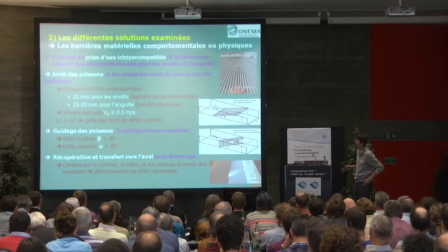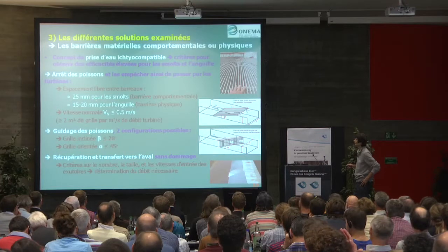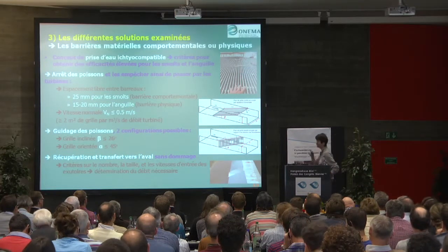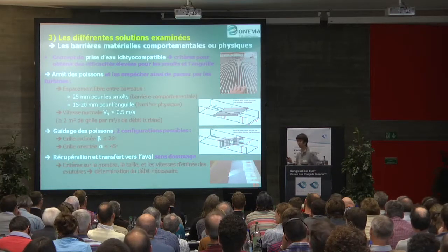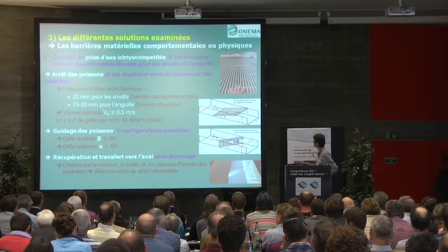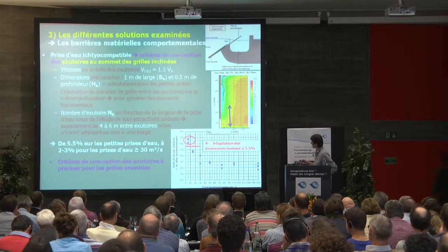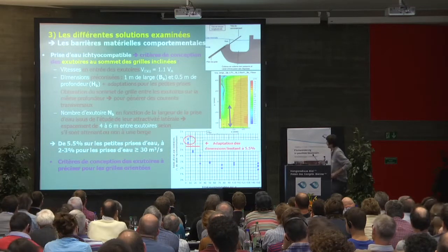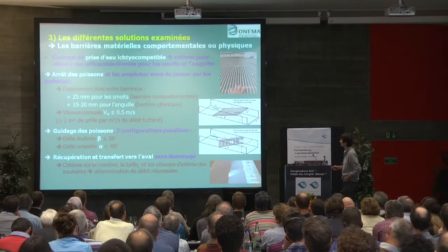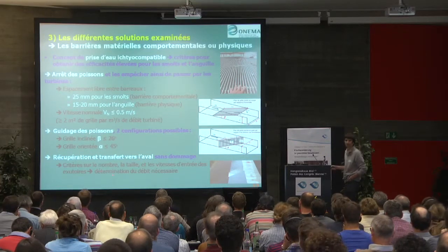It is clear it is important to introduce this guidance system and to efficiently guide the fish into the tailwater. If the fish is stopped, then of course mortality rates increase, and they are then higher than if the fish pass the turbines, and thus this must be prevented by all means. Now, criteria regarding construction or design.